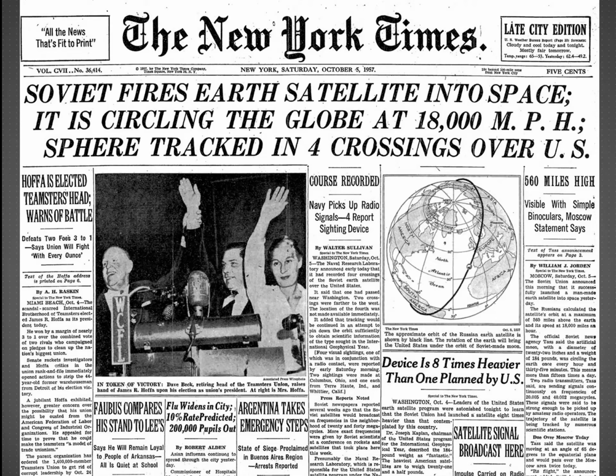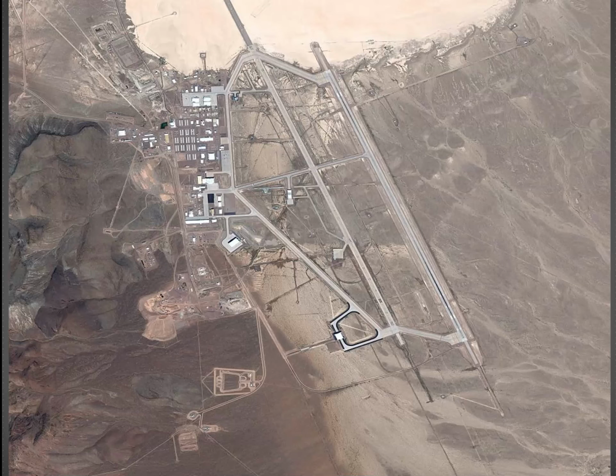So that's Sputnik. There's the New York Times, again, reporting the satellite fired into space. It's tracked at over four crossings for the time it's there. It's still up there in space right now, going around. So the United States is saying that they could put satellites in space to fly over us.